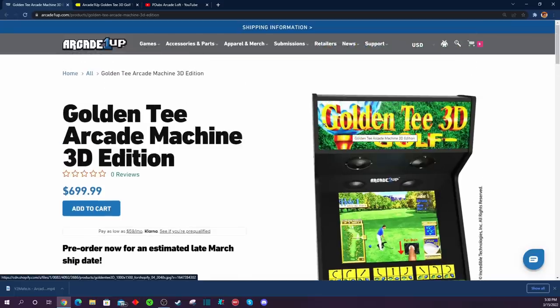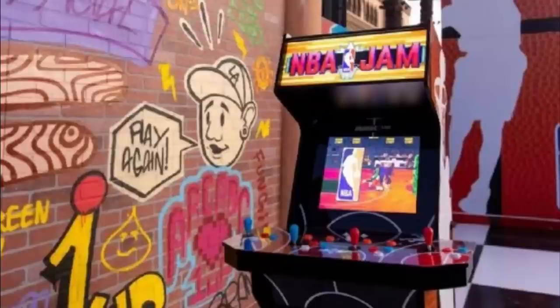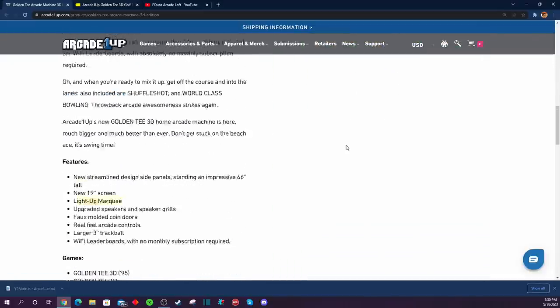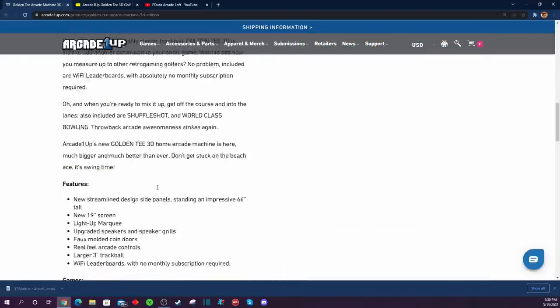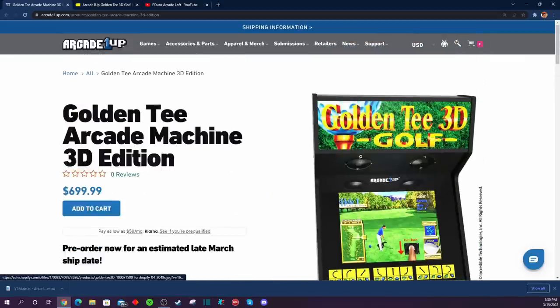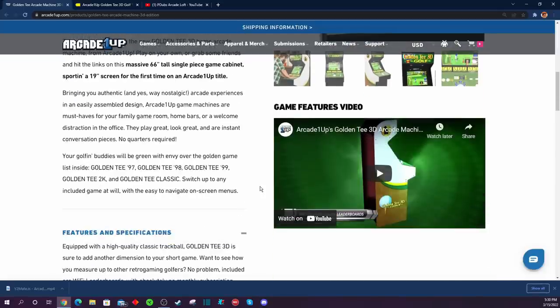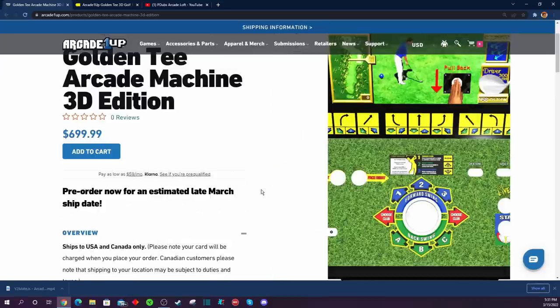Probably this is going to look similar to the marquee we saw on Kong's R Us channel when he showed off the NBA Jam XL cabinet at the Shaq event. I'm assuming we're going to see the same quality. That marquee actually looked really good for that NBA Jam cabinet. Of course, we're going to get improved speakers, as well as speaker grill covers, which is nice. It gives it a cleaner look. And hopefully these things sound a lot better than these 3/4 scale cabinets lately.